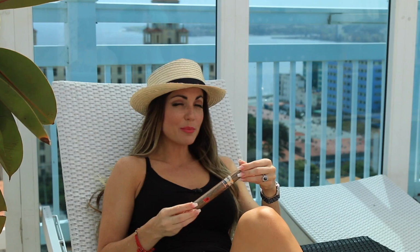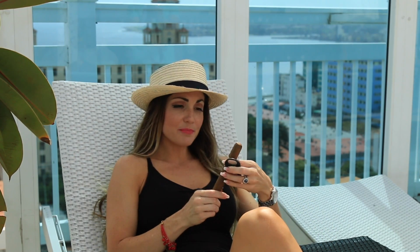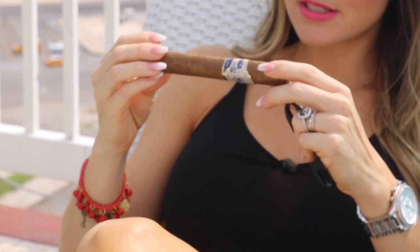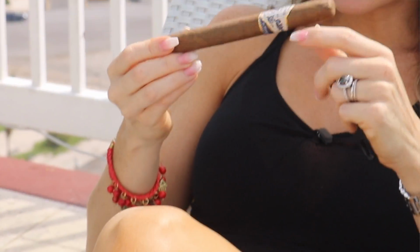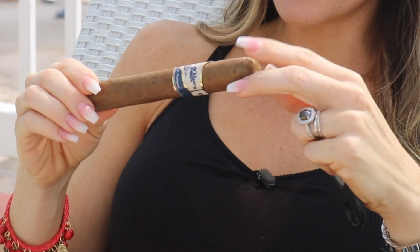And again, this is a great morning stick. I just ordered a coffee. Hopefully they'll be bringing that over shortly. As this cigar is fairly mild to medium, it is a beautiful box pressed, and it's featuring a capa clara from Mexico, and then a nice little cocktail blend for the binder and filler.